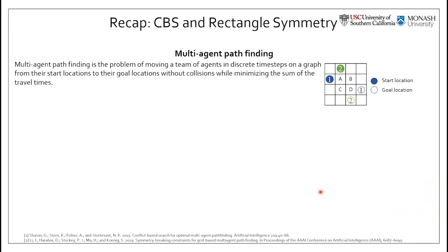In the multi-agent pathfinding problem, we are given a graph and a team of agents, each with a start and a goal location. And we are asked to find collision-free paths for the agents while minimizing the sum of their travel times. There are many algorithms for solving this problem, and CBS is one of the popular algorithms for solving multi-agent pathfinding optimally. It works as follows.